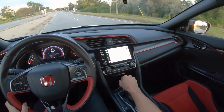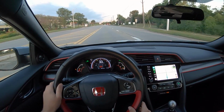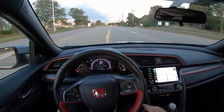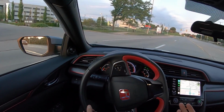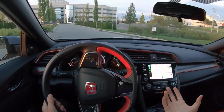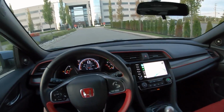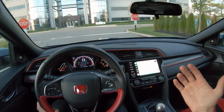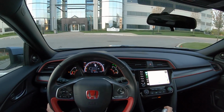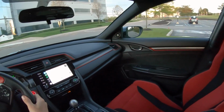This shifter is Honda's shifter from the gods. It's amazing. It's so tight. It's so crisp. It's notchy. A lot of people have complained that they've had gear grinds and transmission issues. I haven't had a single grind all week. Nothing's happened. I've skipped gears. I've rev matched. I haven't rev matched. No issues. It's been fine.